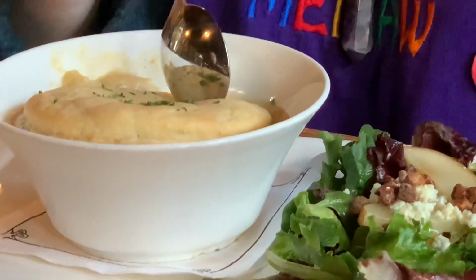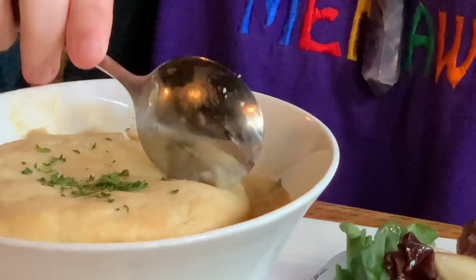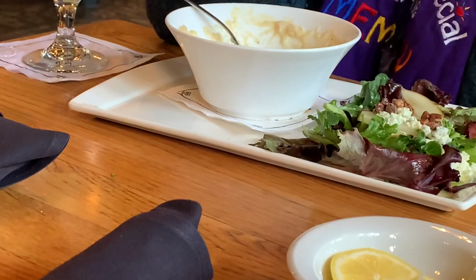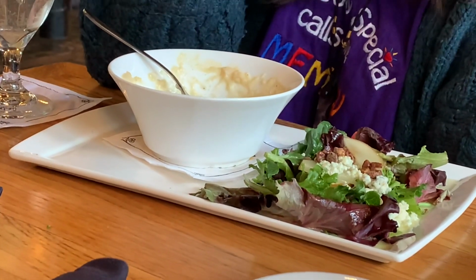Okay, now let's talk about this chicken and biscuit pot pie. I haven't had this one yet, but I'm certain this will be my next order the next time that I go. My daughter rated this one an 8 or 9 out of 10. So how does the pot pie rate? "It is very good. Very good." "On a scale of 1 to 10?" "I'd say an 8 or a 9."